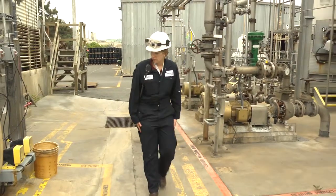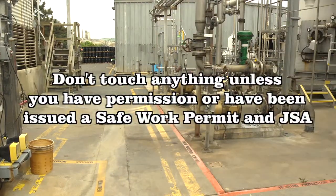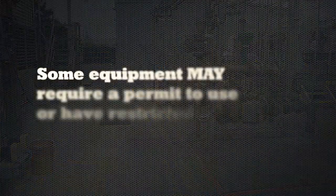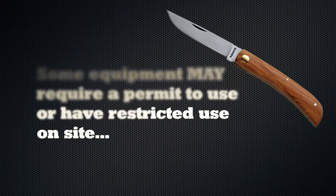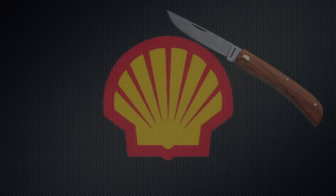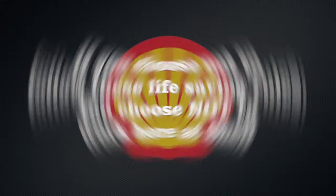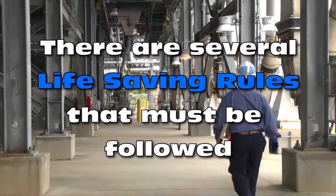Finally, while visiting an operating area, don't touch anything unless you have permission or have been issued a Safe Work Permit and JSA. Some equipment may require a permit to use or have restricted use on site. One example is non-safety knives. There are several life-saving rules that must be followed. If you choose not to follow these life-saving rules, you choose not to work here at Shell. If at any time you are uncertain of a life-saving rule, stop and talk with a CRI Shell representative.